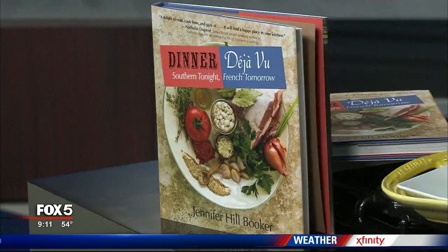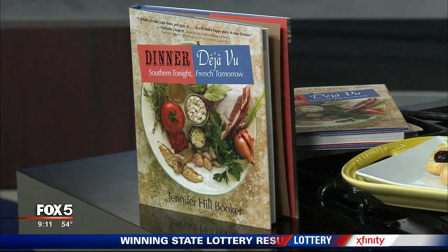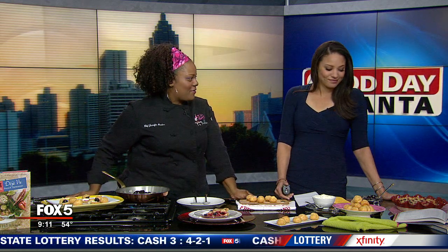delicious. Thank you. What I think is so cool about what you do is it's kind of like a fusion. You've got the Southern aspect, but then you kind of mix in French style cooking with it too. Well, believe it or not, French and Southern are very close in cuisines as far as lots of produce, lots of fresh vegetables, lots of preserving. And we in the South like to take our food, make a dish, and hopefully have enough to recreate it the next day. And that's what Dinner Deja Vu does.